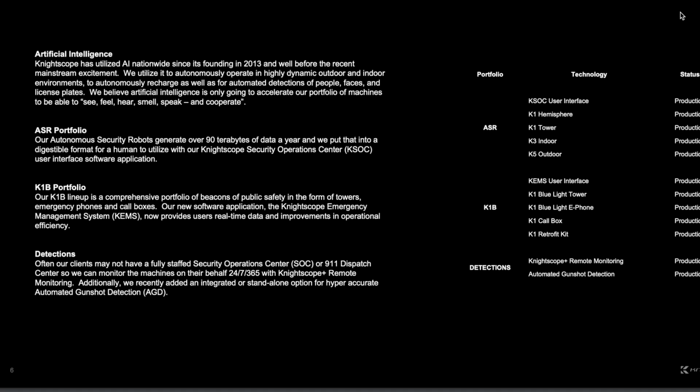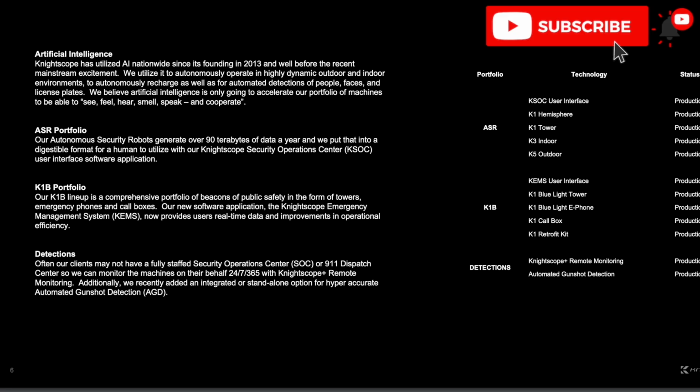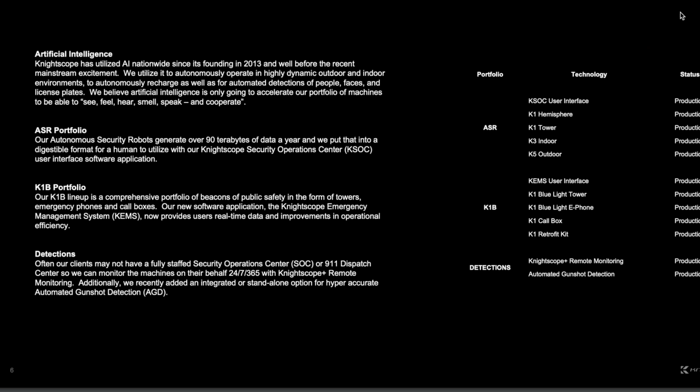They then have their ASR portfolio, so their autonomous security robots, which, as we alluded to in our last video, are generating a tremendous amount of data, equivalent to 90 terabytes of data each year, which is being digested by the Knightscope Security Operations Center, or KSOC. So again, integrating and using this data in a cooperative fashion between these various different technology touch points.